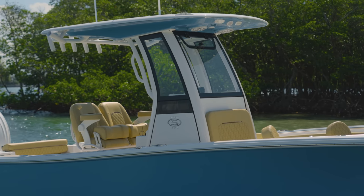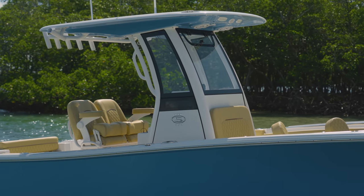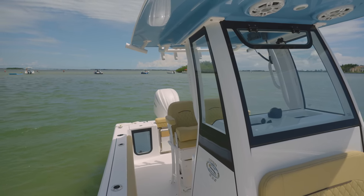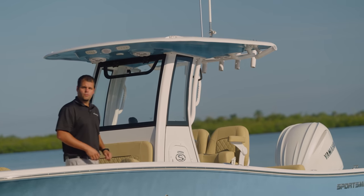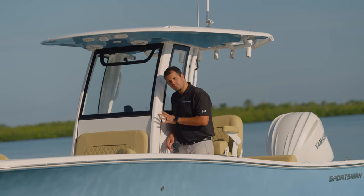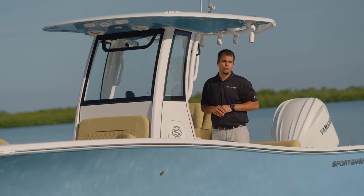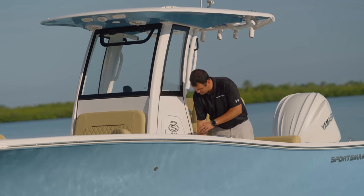The starboard side of the console features the iconic Sportsman side window glass, which floods the interior space with light. The console is wrapped with a tempered glass enclosure that includes a manually actuated vent. Moving aft of the console front seat, you have the console side entry door. It's designed on the side of the console to give you access to it even when the boat is underway. Inside, you'll find plenty of storage space as well as easy access to the back of the electronics.